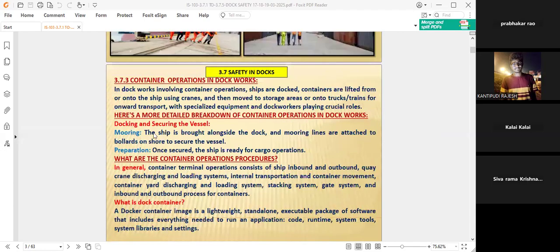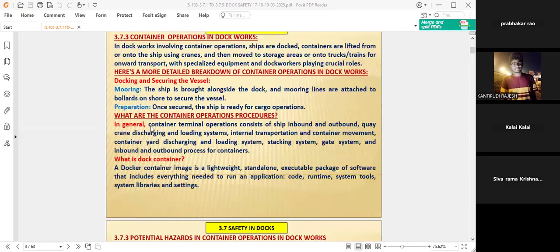Coming to mooring and preparation. Once the mooring and preparation are completed, the container operations procedures are important here. In general, container terminal operations consist of ship inbound or outbound, quay crane discharging and loading systems, internal transportation, container movement, container yard discharging and loading systems, stacking systems, gate systems, and inbound and outbound processing of containers also. These are some of the important areas involved in container operations, with various steps involved.